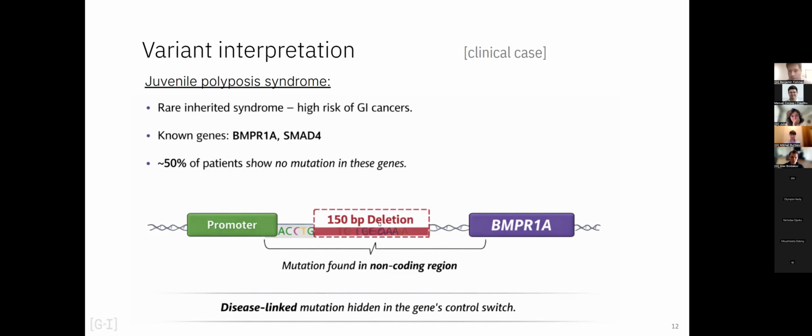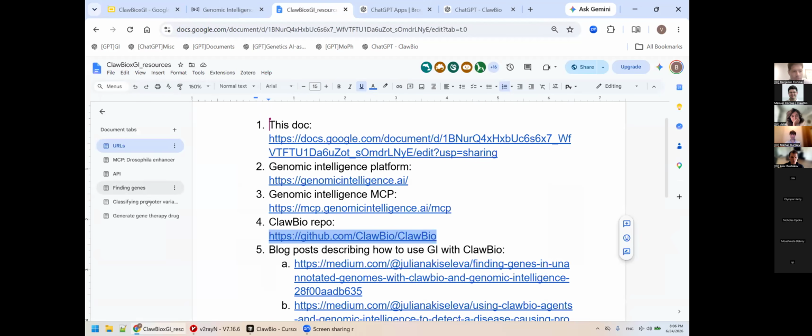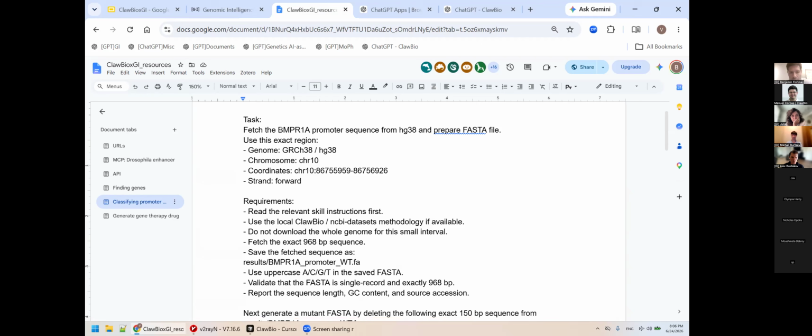So let's make an explorative study about what the impact of this deletion could be. How do we do this? We construct a prompt. In classical bioinformatics, we would construct the promoter sequence ourselves, do the deletion in silico, and remove some bases, but let's do it in an agentic way.